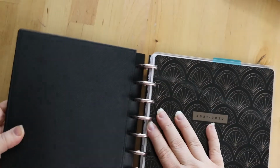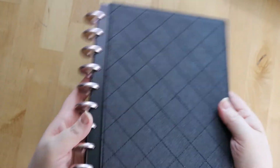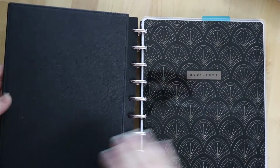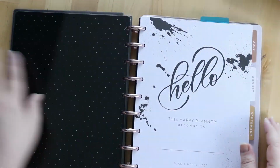I really love this. It feels really good in my hands. It looks so pretty. I feel so grown up. It's a weird thing to say as a grown up, but I feel so grown up. I like the way it looks. I think it really came together nicely. Really excited to dive in and start making spreads and really using this planner.